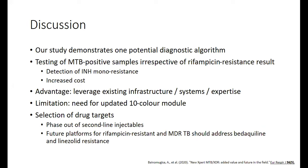The advantage of the MTB XDR assay is the leveraging of the existing infrastructure and systems and expertise around the GeneXpert platform, with the caveat of the need for the updated 10-color module. And it's also important to note that as second line injectables are phased out of regimens for drug resistant TB, the susceptibility testing for those agents becomes less important, and future platforms should focus on bedaquiline and linezolid resistance.